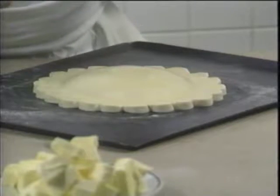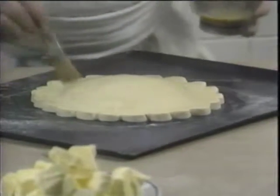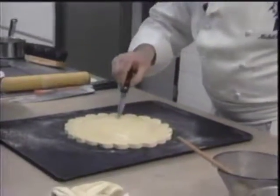When you do this, be very careful not to let the egg glaze run over the sides because it will stop the dough from rising. So just glaze the surface.